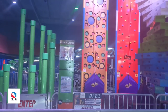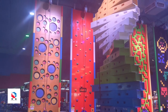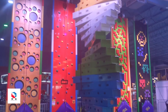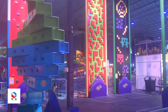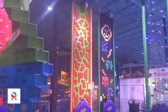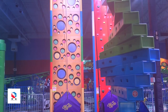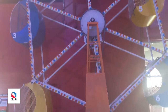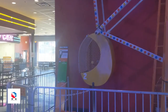All right, so here's their Clip and Climb. Definitely different towers that you can go up. Of course, this is now temporarily closed, obviously COVID-19. But really, really neat. Different types of walls that you can climb, so different difficulty levels. Here's their mini Ferris wheel, mostly for little kids. It does say if you are above 54 inches, you can't get on.